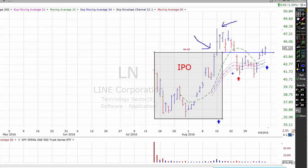It fell back into the IPO base, and by rule, when a stock falls back into an IPO base or falls below its pivot point, in this case at 44.49, we automatically sell. And so we sold Line Corp here. Yesterday we broke back above that pivot point, and so we bought the stock back. We'll give it another chance here. We bought at 44.49, it closed at 45.10. Let's take a look at our swing trade.